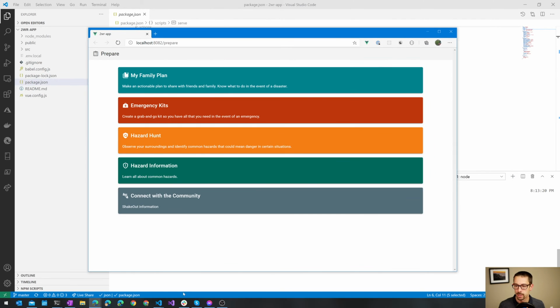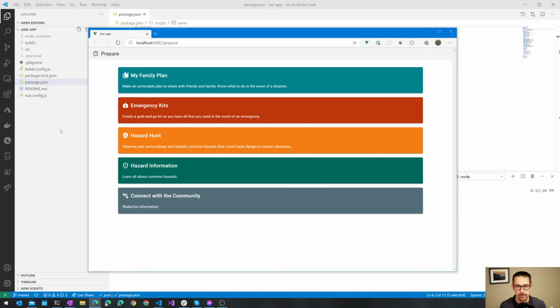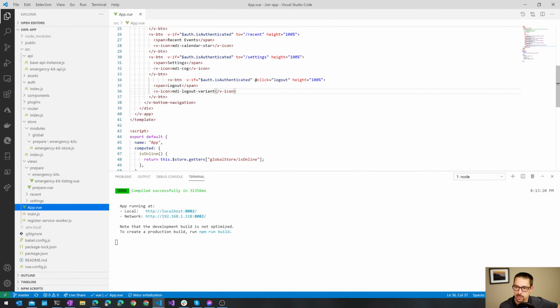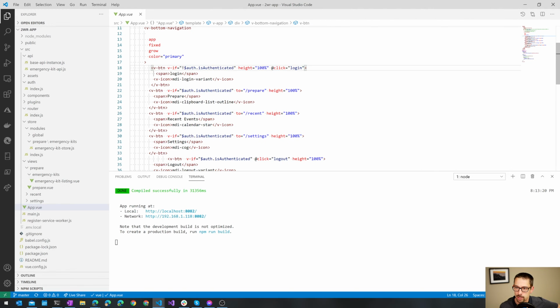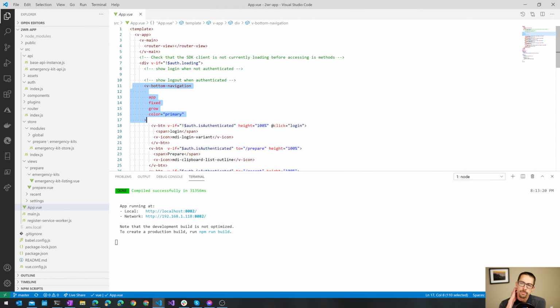So there's supposed to be a little info bar at the bottom here that allows us to log in. I don't know why that's missing. So let's take a look. It's going to take me a bit to remember how this front end piece is set up. So we have an app that's the shell, and that shell has this bottom navigation here.